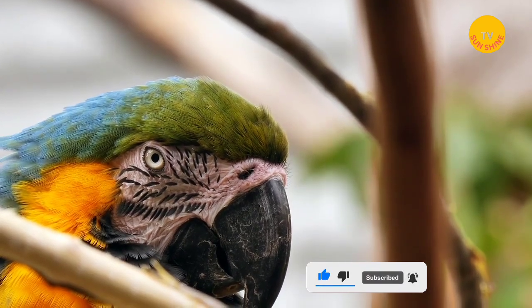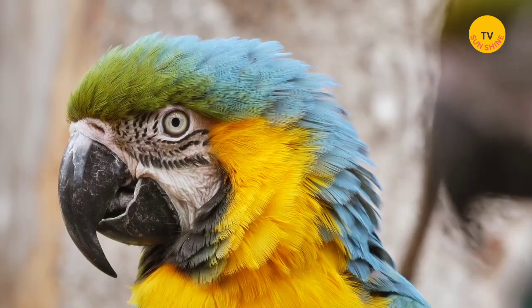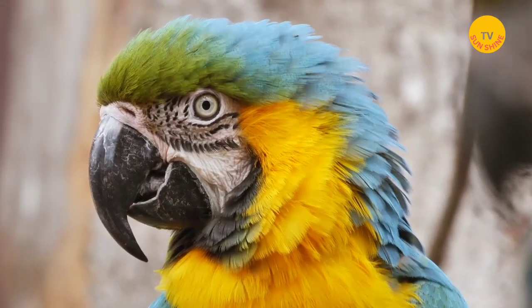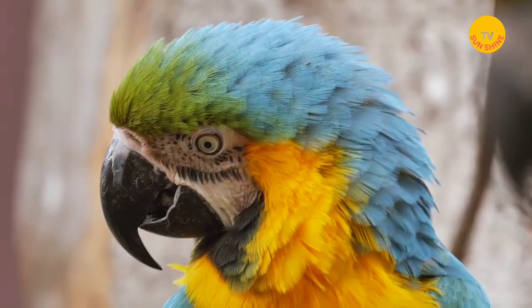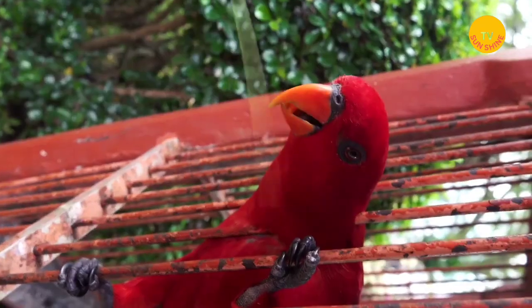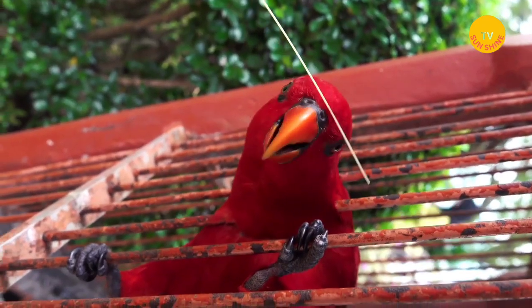The Amazon rainforest is home to a significant number of parrot species, including the iconic macaws, which play a vital role in seed dispersal and forest regeneration. Similarly, Australia's eucalyptus forests and open woodlands are teeming with parrots, such as cockatoos and lorikeets.